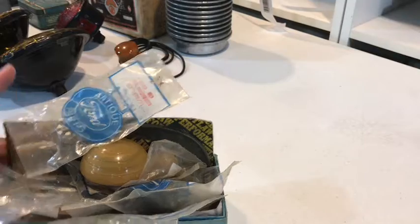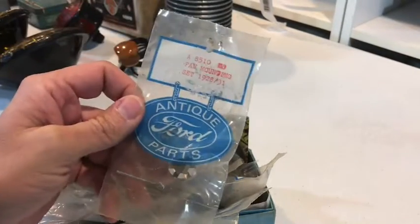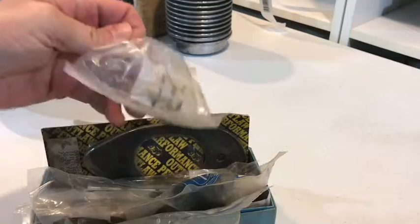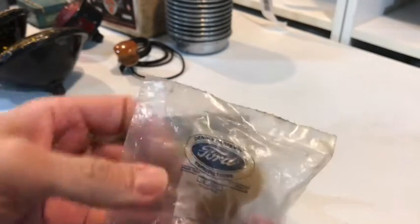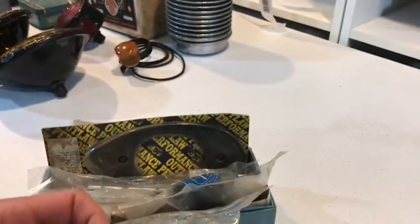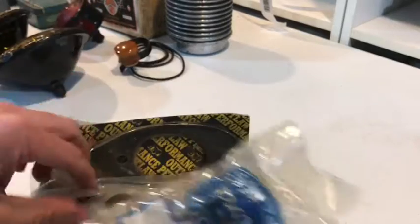So to start with, got a box full of aftermarket Ford parts. This is antique Ford parts. A knob to something. A bunch of stuff from Dennis Carpenter Ford Reproductions with a 704 area code. I'm not sure where that's out of, but Bob Drake Ford Reproductions in Oregon. Just a whole bunch of that stuff.